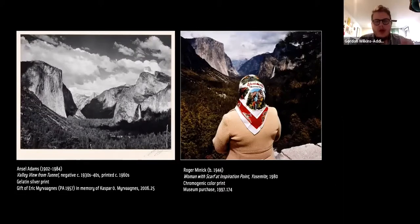Here we have two images that we've paired side by side, which is sort of like the banal and the sublime side by side. We have Ansel Adams' beautiful view of the West Valley from the tunnel in Yosemite, also depicting Inspiration Point, and then you have woman with scarf at Inspiration Point in Yosemite.